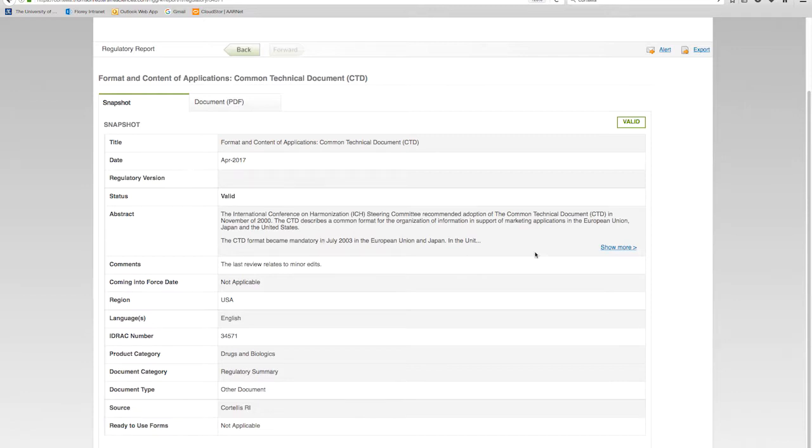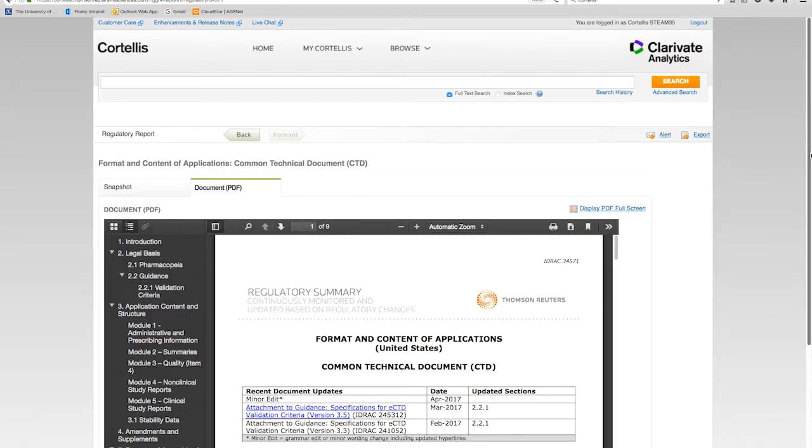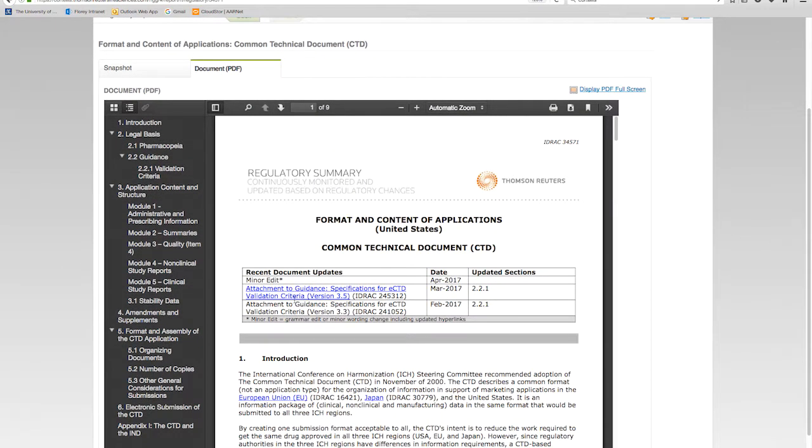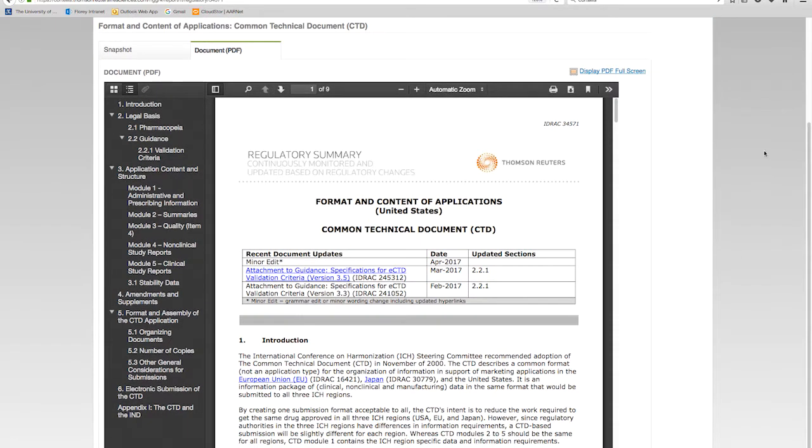And then if you come into the document, we can see if there have been any updates. In March, there was an update around the specifications of the document itself. You can link to that update there. And it looks like there was another attachment added in February. So what we can do is just use the table of contents.